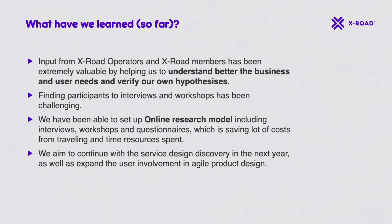It has been quite challenging to find participants to the interviews and workshops. So in the future, I encourage everyone who is invited to take part, because this really might shape the future of XRoad, and the interviews and workshops have been very inspiring, so it's really cool to attend.